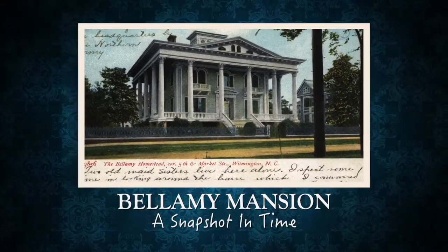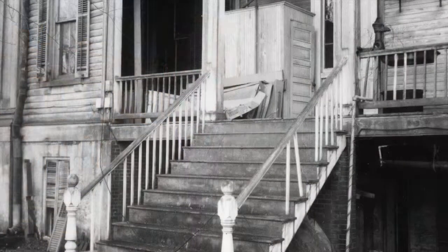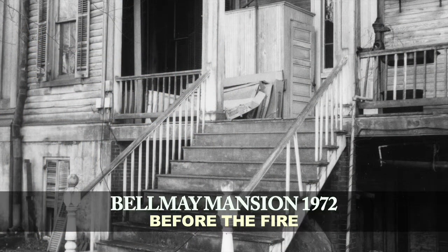The house was built in 1861, so it sort of goes through the entire history of the war. The last Bellamy died in that house in 1946. So the heirs inherited and then they kept the house. At that point, family fortunes had diminished quite a bit. And as soon as that last family member died, the house went into a steady decline, which lasted beyond the fire that happened there in 1972, all the way up to the late 80s.